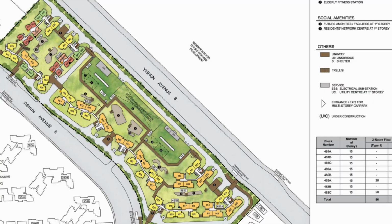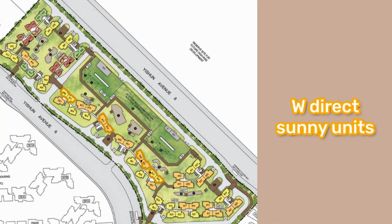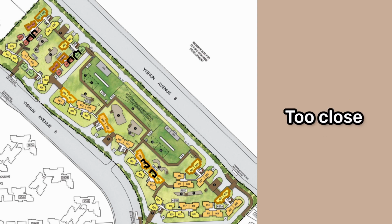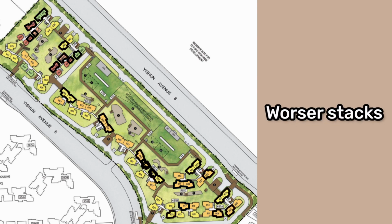For the actual stack selection, quite a bit of west sun from these stacks here. They're not as bad as these, but still, some northeast direct sunlight is coming in from the upper half here as well. Of course, these stacks here are a little close to one another, and these just have straight up blocked views. Why would you pick those when you have so many stacks here that have such great views? Some of these are near chutes, and there you go.